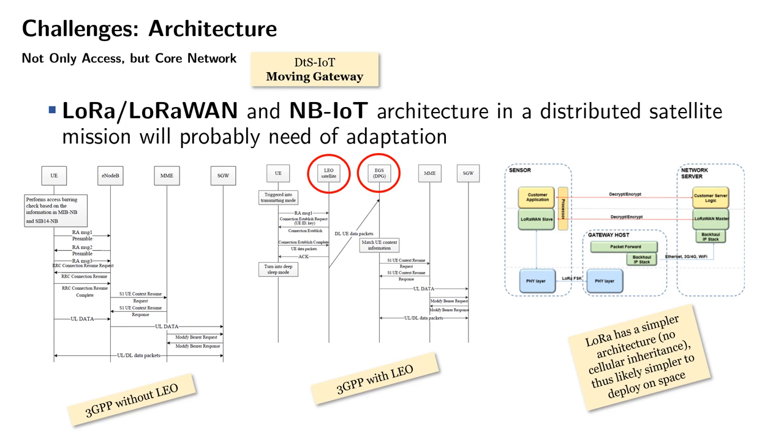Likely a second challenge I would like to highlight today is the architecture. So what has happened with the medium access control and the physical layer that we have seen is somehow feasible, this is our access part. So this is where the device is accessing the core of the network. But then there is a second real challenge, which is on the core of the network itself. And both NB-IoT and LoRa, for instance, they have a core network that is thought to be working on ground and in a stable environment.